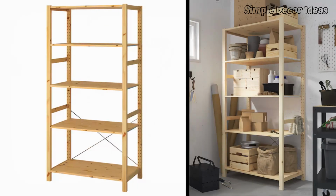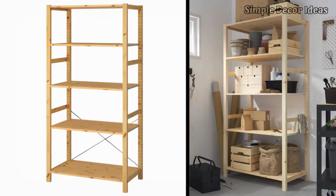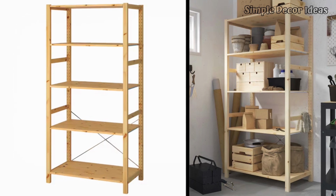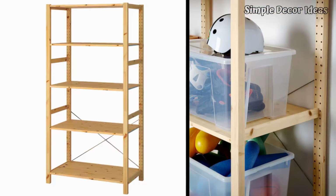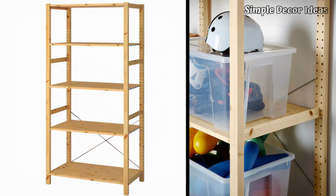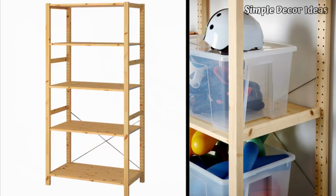13. IVAR Shelf Unit. Since the IVAR storage system is so good at what it does, it has faithfully served customers' needs across the home for over 50 years. Attics, living rooms, pantries, and bedrooms, they all love IVAR. Untreated solid pine is a durable natural material that can be painted, oiled, or stained according to preference.